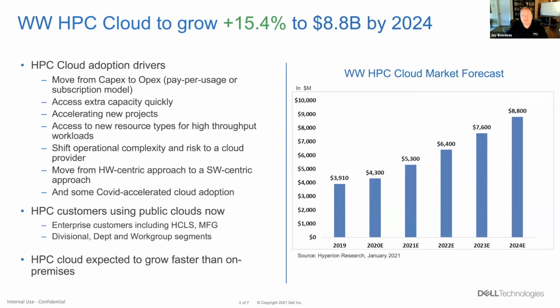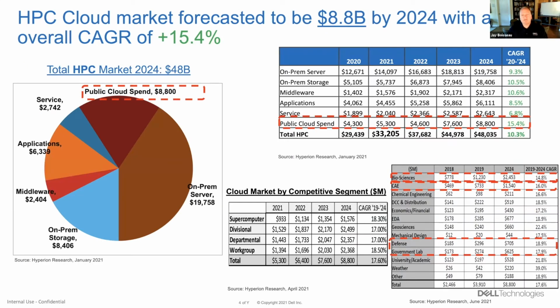Now, this growth rate is even faster than the on-prem revenue in the HPC market. Now, let's be clear. The on-prem HPC market is much larger than the revenue spent on running HPC applications in public clouds. The HPC on-prem market is going to be almost $40 billion in 2024. But the cloud, $8.8 billion in 2024, will become significant. And it's an area in which Dell aspires to be a leader, just as we are in providing servers and storage for on-prem HPC solutions.